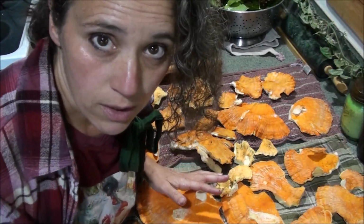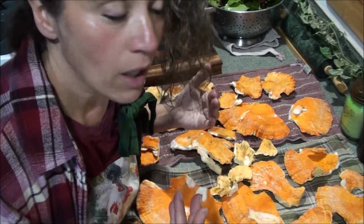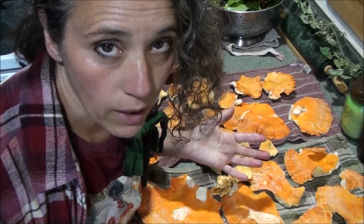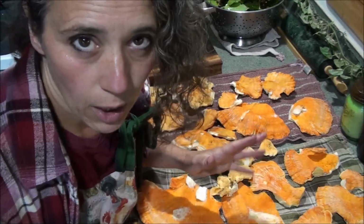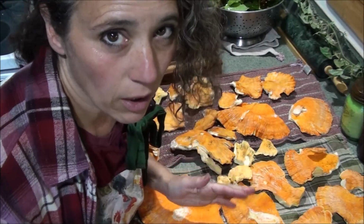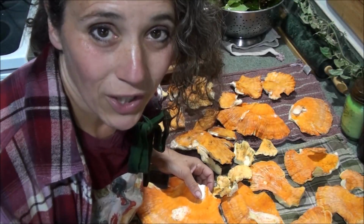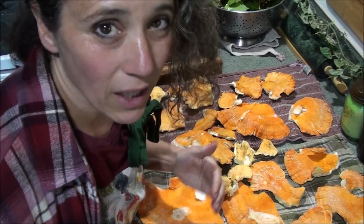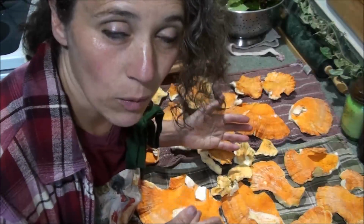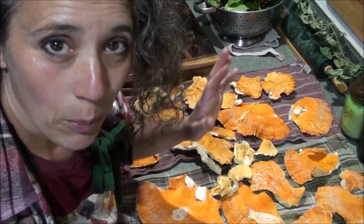Apparently chicken of the woods is supposed to taste somewhat like chicken depending on how you prepare it, which is where it gets its name. It's also called chicken fungus and a couple other names. Around here we commonly call it chicken of the woods. I'll be doing a recipe video on that later today, so watch for that to come out maybe in the next week or a few days from this one. I'm going to get to cutting and putting it on the dehydrating trays and getting it out there on the dehydrator.